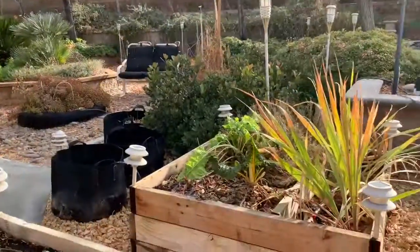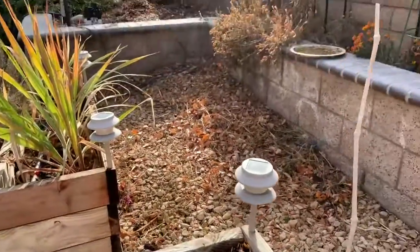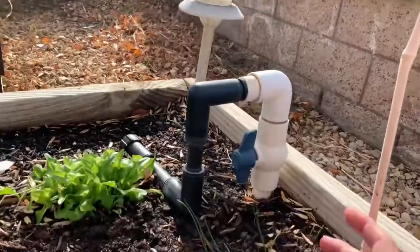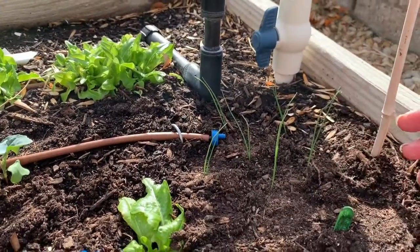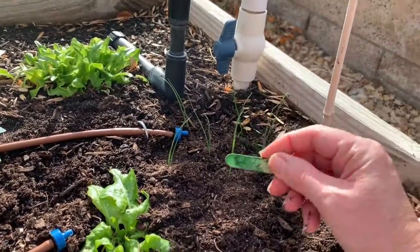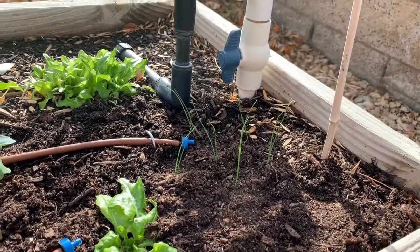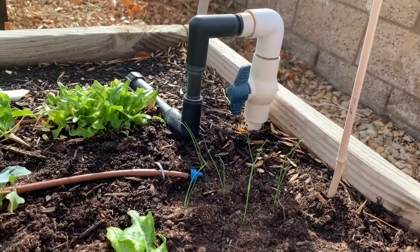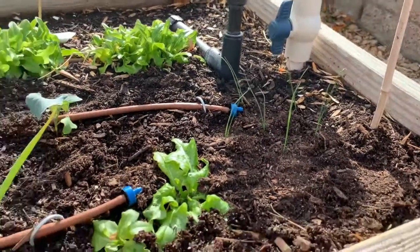So I already had arugula in this bed. I planted these little onions, I think they are. The Hoshikan or whatever. Actually, I need my glasses. Hoshiko. And I think these were Baker Creek.